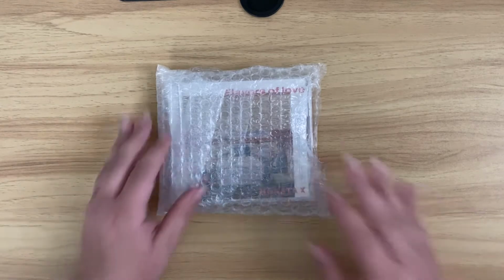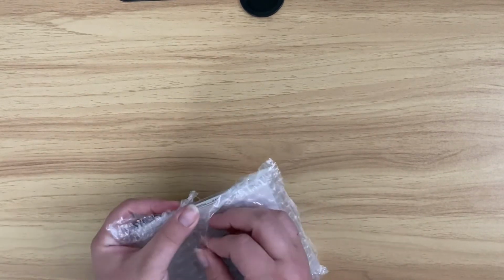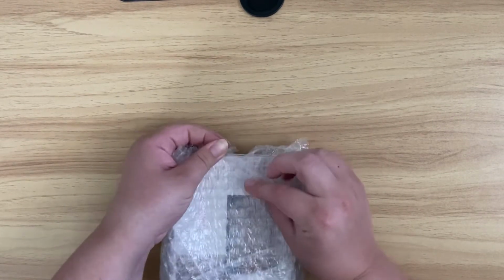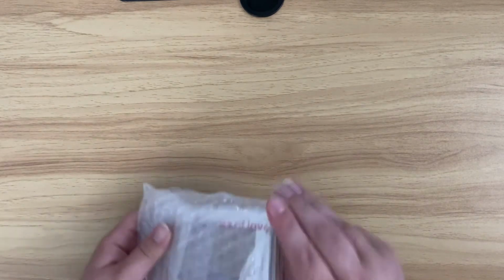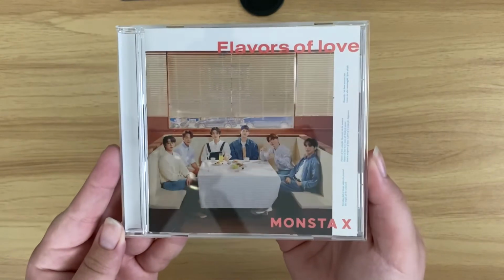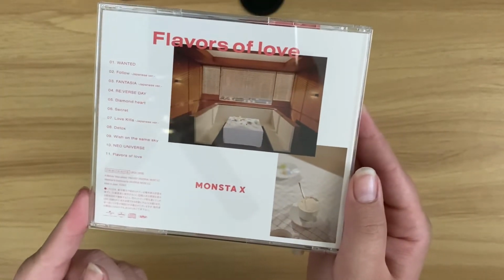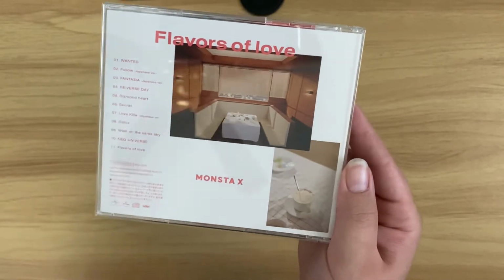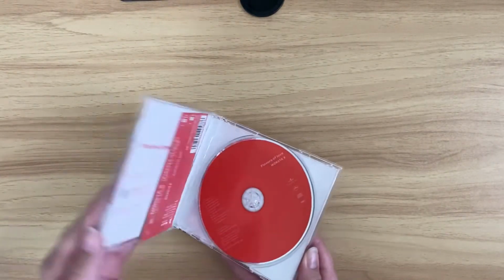So this first one is a Flavors of Love album. I did buy one on there, and I did buy a full set of their photo cards as well, the full group set for Flavors of Love. I did want to get a physical copy of the album as well, so that's what this one is. This is the Flavors of Love album, Monsta X's most recent Japanese release. Flavors of Love is so freaking cute. This whole album is really, really good. I highly recommend checking it out.